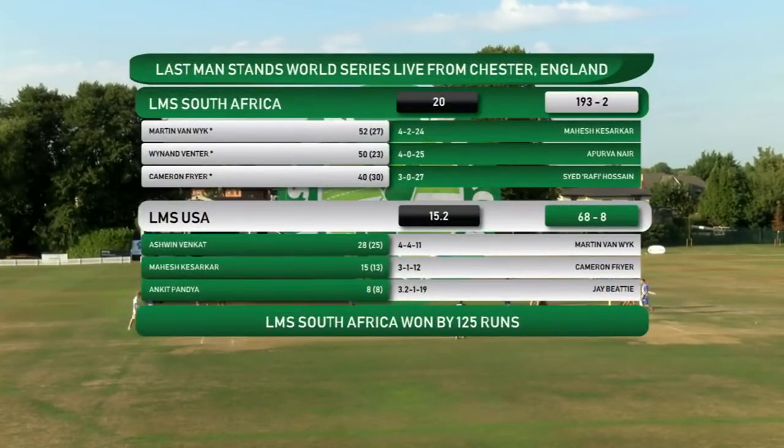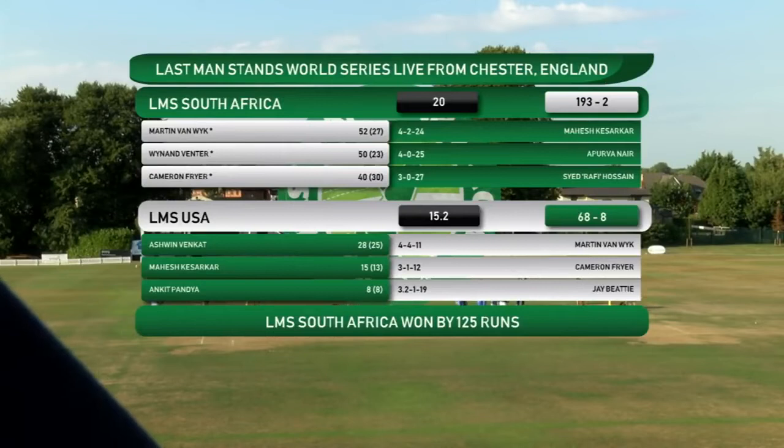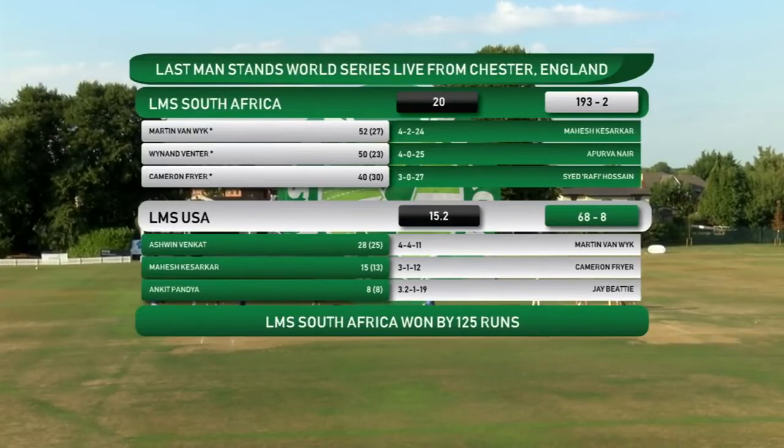So a good opening game for them, and I think they've set down the marker for the pool that they're one of the teams to beat, along with Pakistan and Sri Lanka, and real pressure on Australia in Pool B to now know that they've got three power teams in their group, two of them they've still got to play. Lost one, played one. Australia will be up against it for the rest of this tournament.